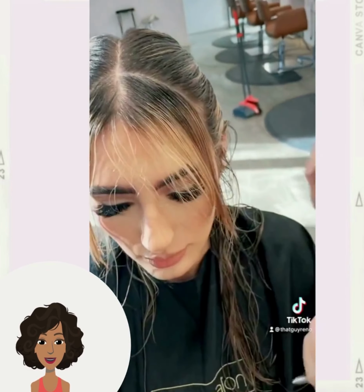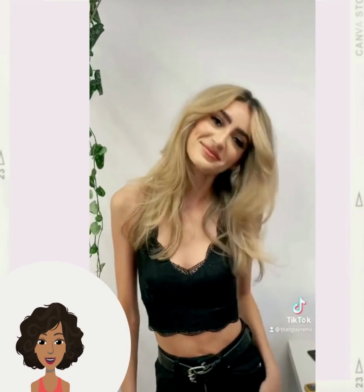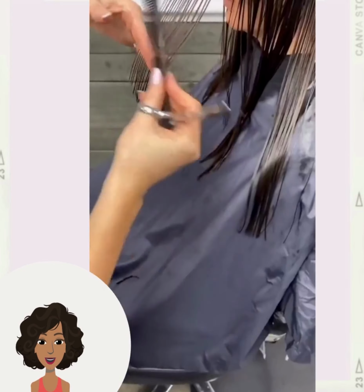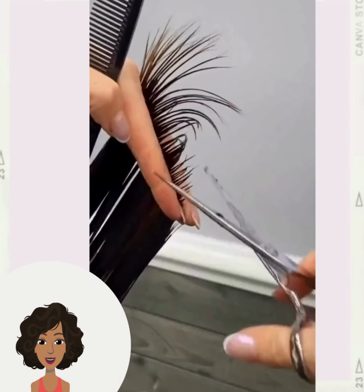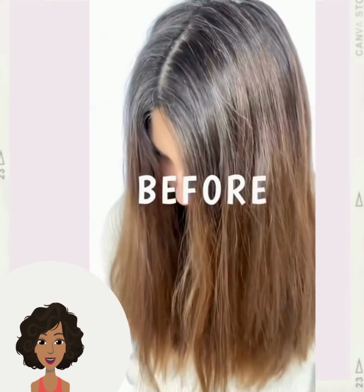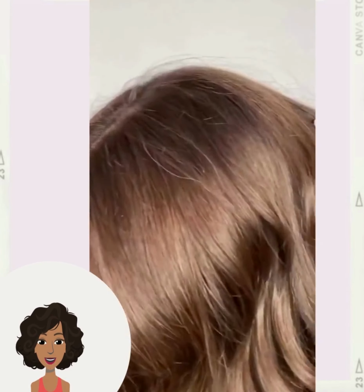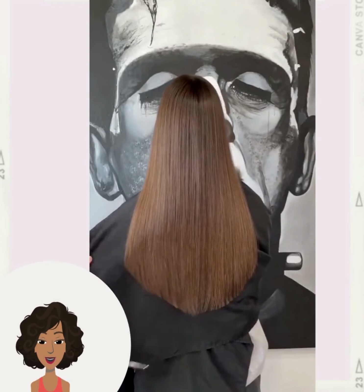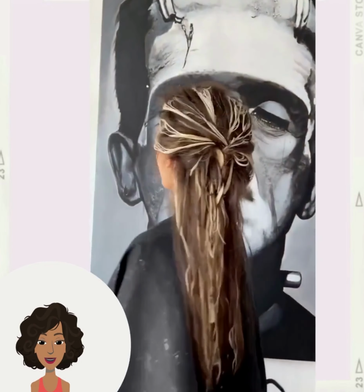It looks like we have another layered style for the next one. Very nice. Definitely more of like a shaggy haircut for this one. Beautiful curtain style bangs. Oh, nice chocolate lob mid-length cut. And then here we have some color being added. Beautiful, wow.